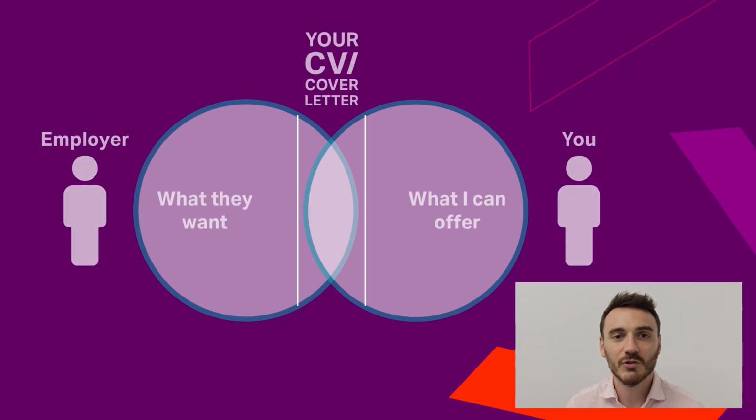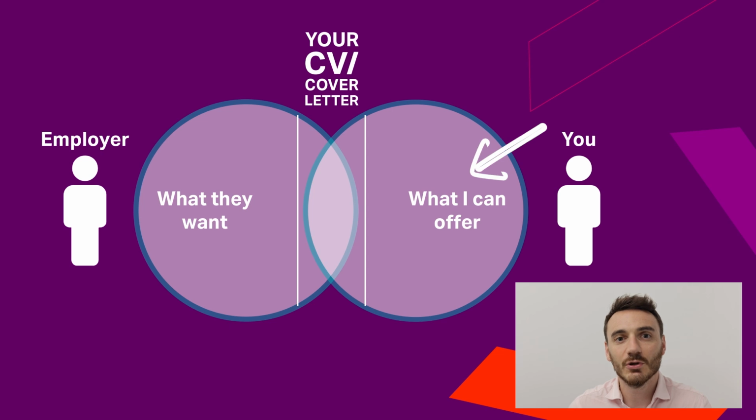The important thing to remember with your CV and cover letter is that you're looking to use it to apply for a certain job. So the employer will have told you what the job is, what it involves, and what sort of skills and experiences they will be looking for from the successful applicant. Therefore, it is your job to make sure that you are tailoring your CV and cover letter to each role that you apply to, making sure that you cover what you can offer in relation to the skills and experiences that that job is looking for.